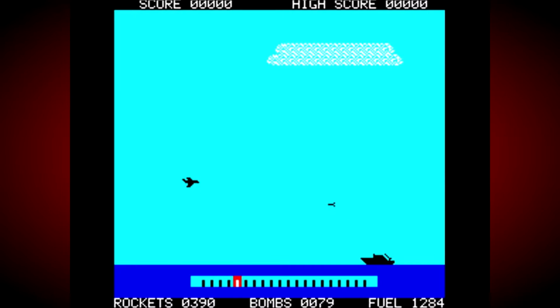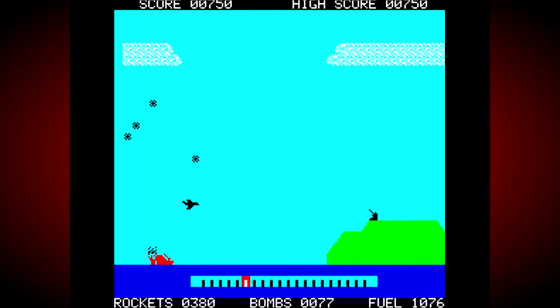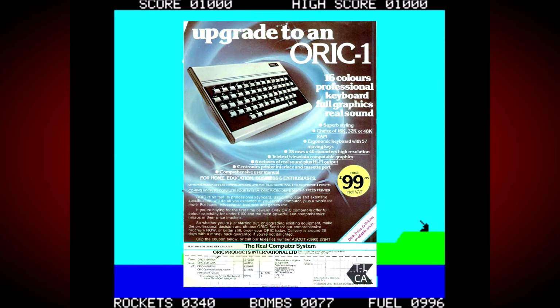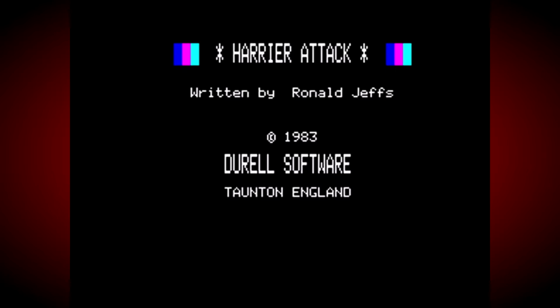The speed at which Tangerine got the Oric 1 to market very much helped it to capitalise on some of the early supply shortages that Sinclair was suffering, and they also undercut the price of the Spectrum slightly to make it seem more attractive too, with the 16K version costing around £125 and the full fat 48K coming in at around £165.